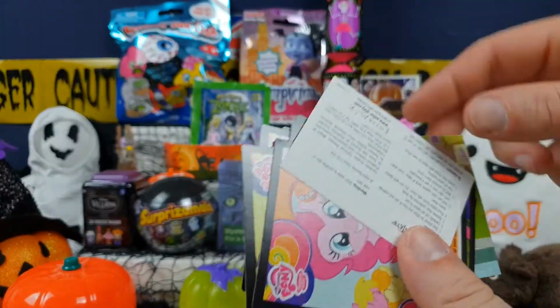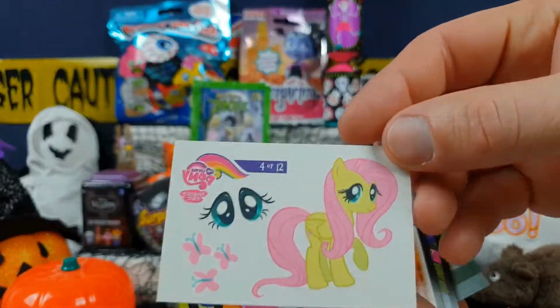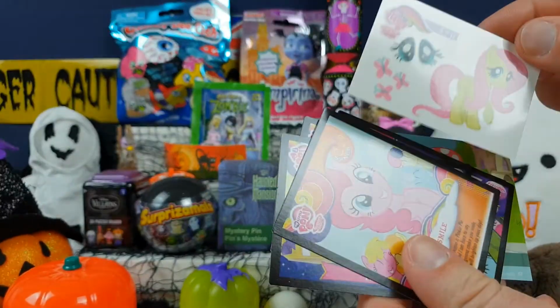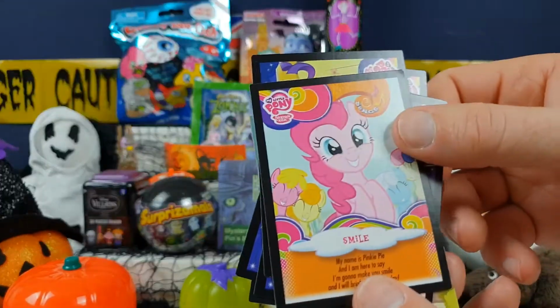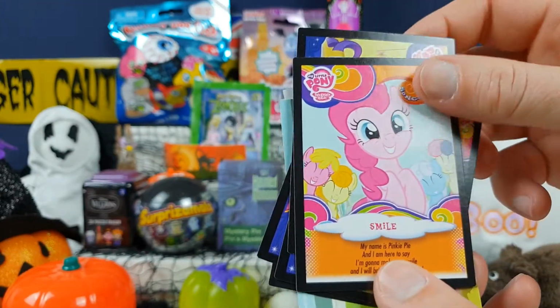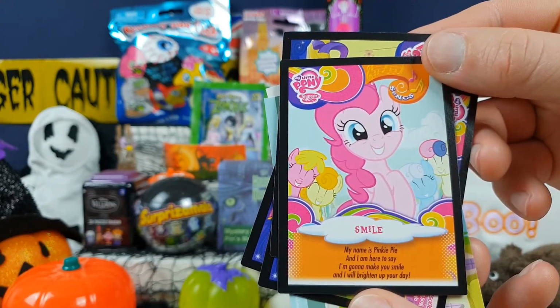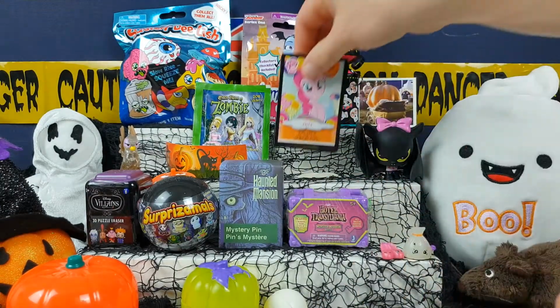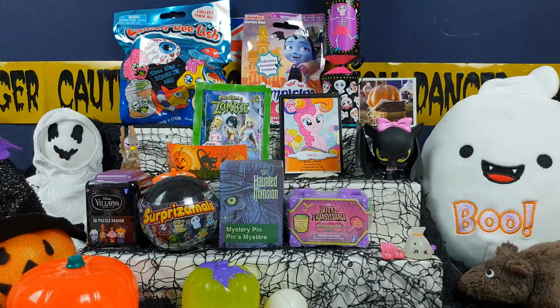What have you got there? Oh, you've got some little tattoos. We do like tattoos. Yeah, very cool. I might put those on tomorrow. My name is Pinkie Pie, and I'm here to say I'm going to make you smile and brighten up your day. I'm leaving that one up. You've got to leave it on the front, even though it's supposed to be a creepy special. Ooh, that's cool. I might go for that cracker.